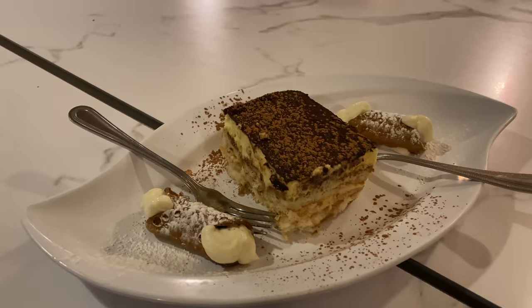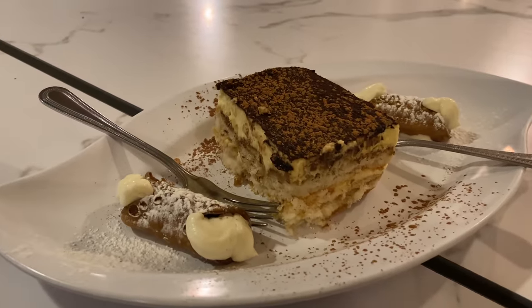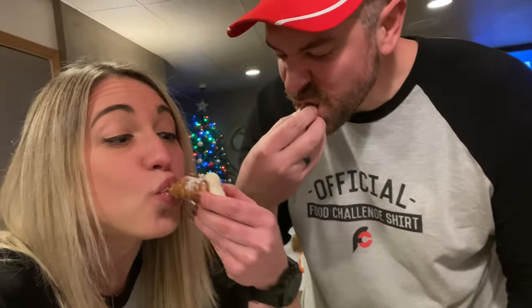For dessert, they brought us tiramisu and cannoli, and so we're gonna enjoy some cannoli. Holy cannoli. Okay. Please note the family is actually from the Sicily area in Italy, so delicious.